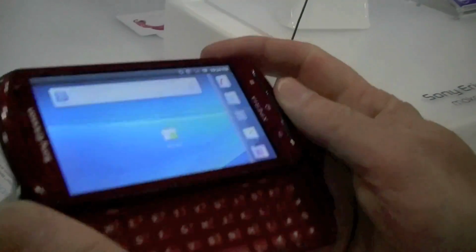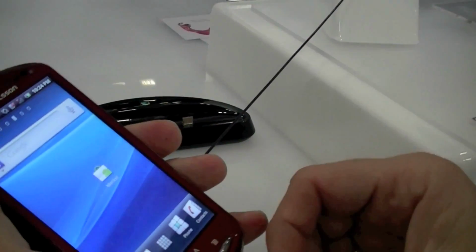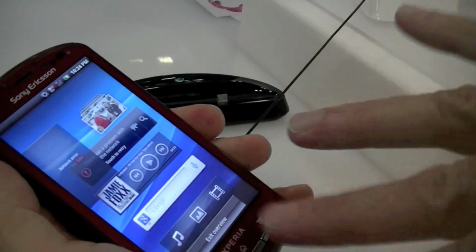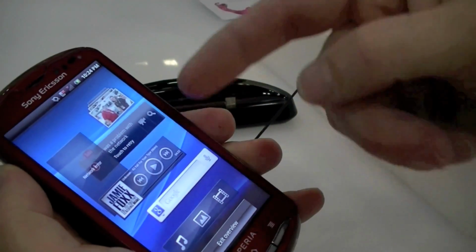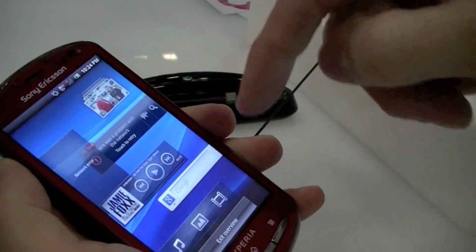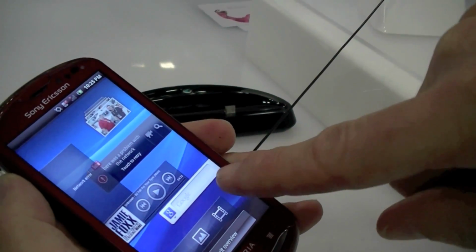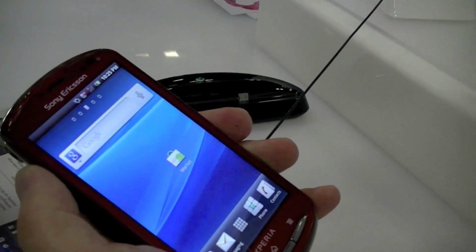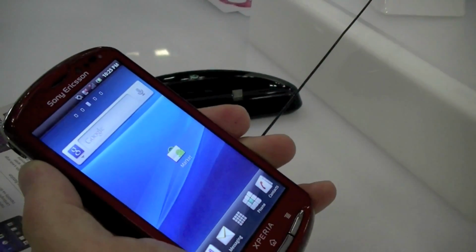Another thing that's really cool is, let's say you have a lot of widgets, you can do a pinch in, and this pulls in all the widgets from all your 5 home screens. So there you see my media panel and Timescape and all these things, and the Google search widget, and then I go, oh, that's the one I'm looking for, and then it takes me straight over to where it is, and then I can access my Google search, for example.